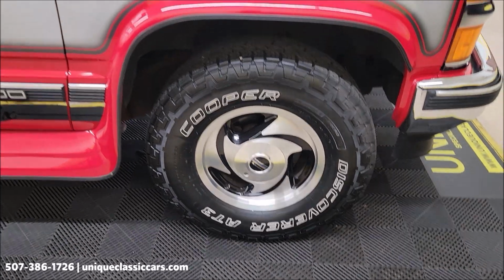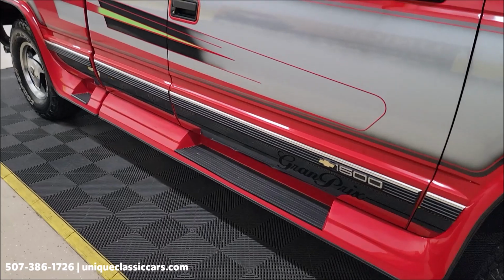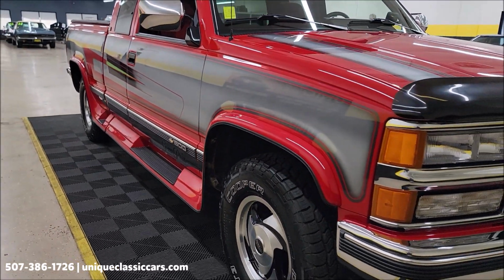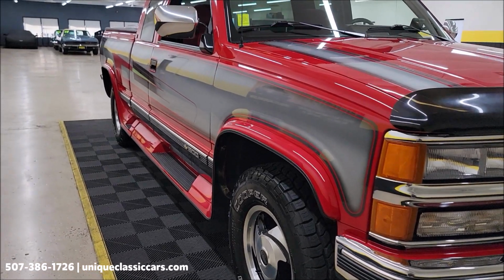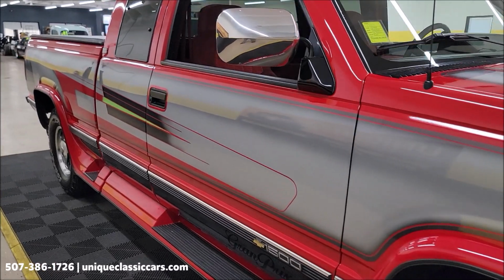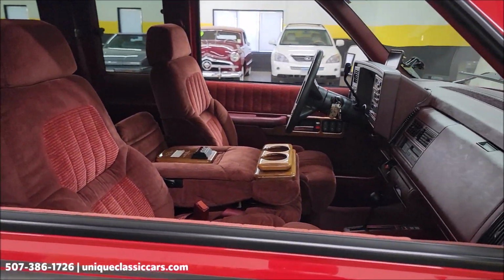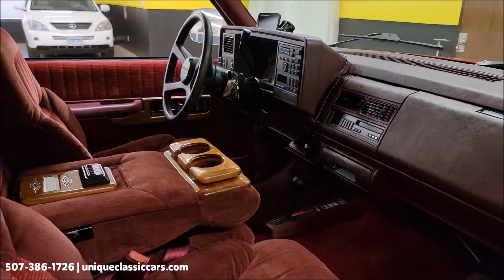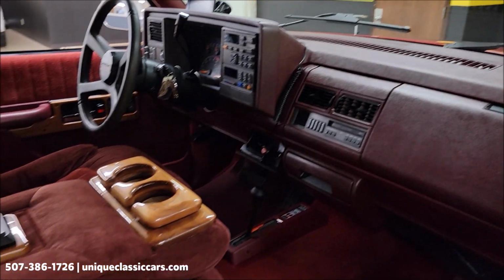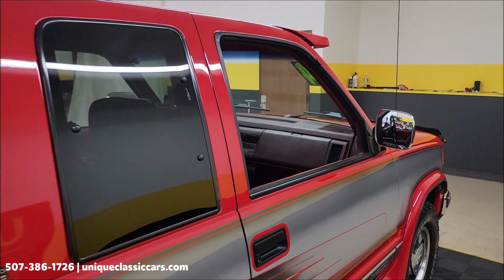As you can see, riding on American Racing wheels, Cooper radials, form-fit running boards. In the still pictures, you're also going to see the window sticker, so you can see exactly how this truck was equipped when it was rolling off the Chevrolet factory line. Garnet interior, bright red exterior, of course, with the graphics. More of the Grand Prix conversion on the interior. We'll get around to the driver's side.